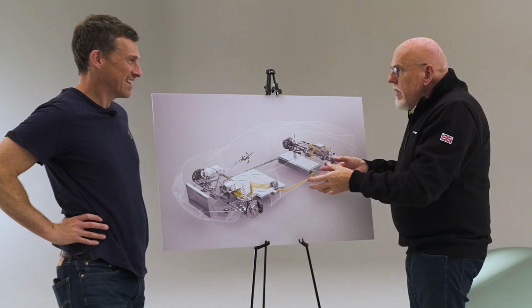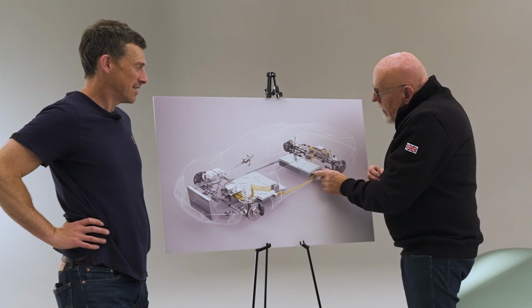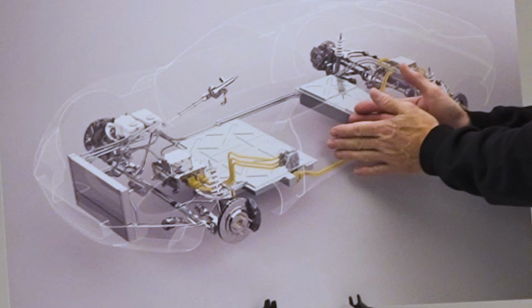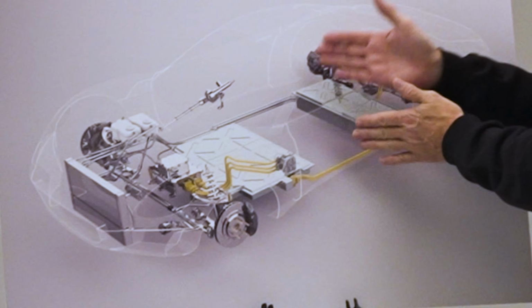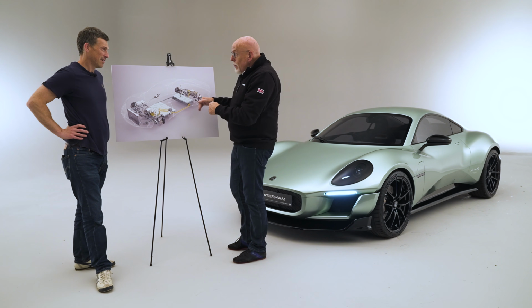Yeah, people talk about an EV skateboard, yeah? So if you take that, that's double the height of that, cut that in half and put it there, that's where you would have the skateboard. Right. So we've moved that battery from there to put it there. Clever. So we can put the driver's backside where it would be in a normal sports car.